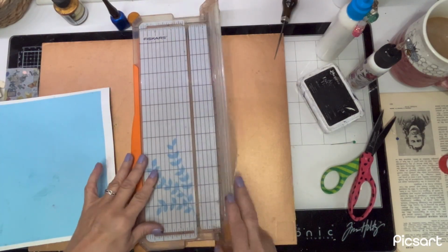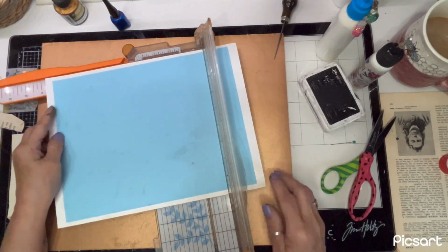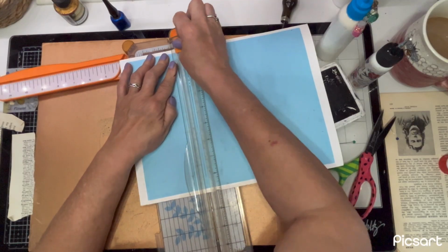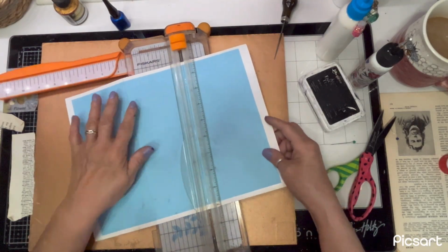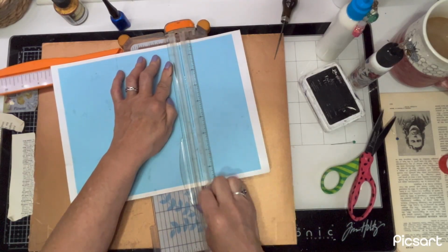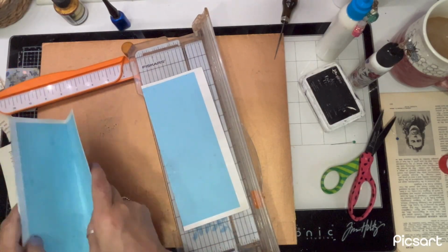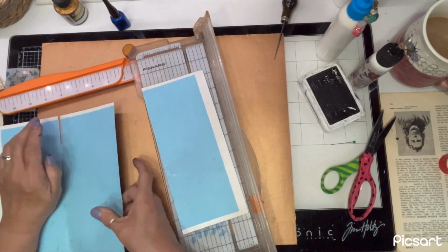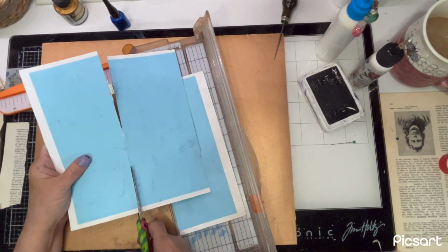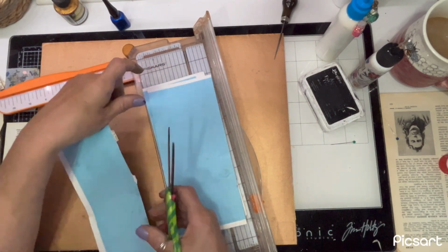My old faithful, my very first paper trimmer. Okay, let's see. How do I want to do this? Shall I make 4-inch? Another 4-inch, I think so. I like that. Oh, goodness. Well, I have to cut that. Guess my blade needs replacing. There.